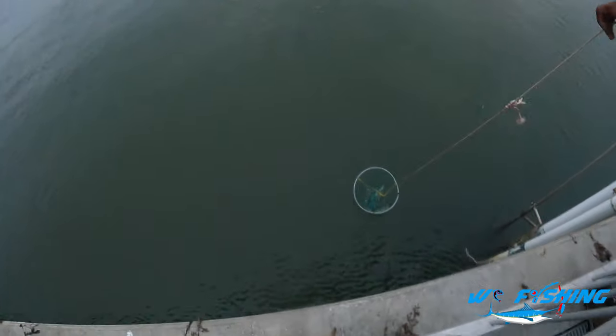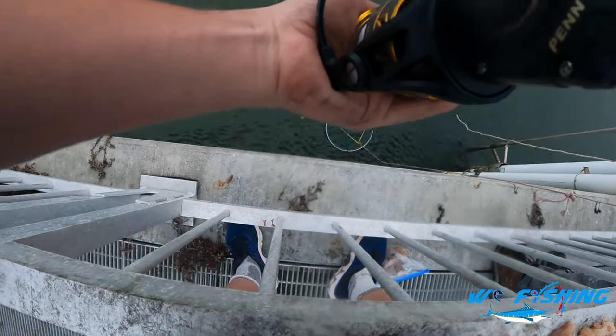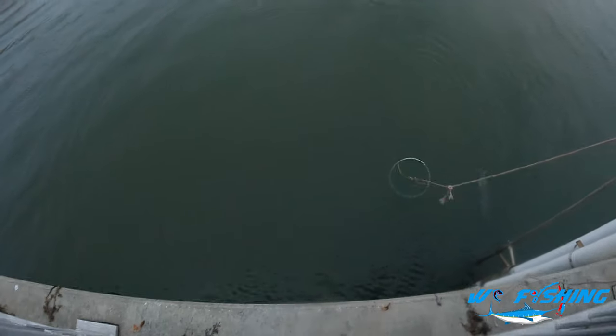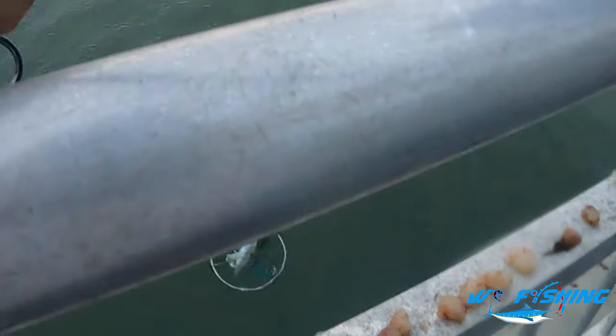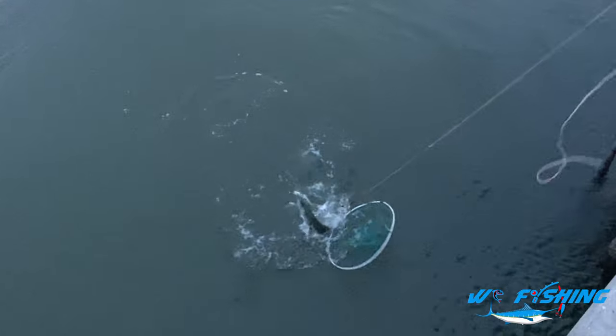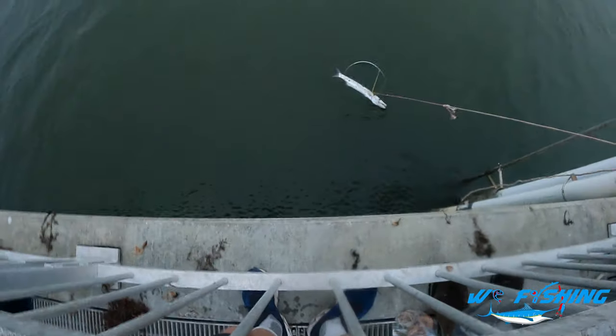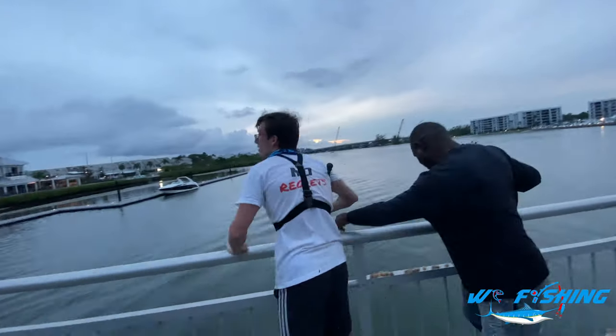All right, wait, one second. Oh, bang, bang. Yeah, get him, get him. Man, he's a little bit big for the net. We might have to just beach him. All right, we're pretty tangled in the net. Got him, right there. Get him, get him. Pull up. No, I just need him to get in there so he can pull him up. It's a massive cuda.